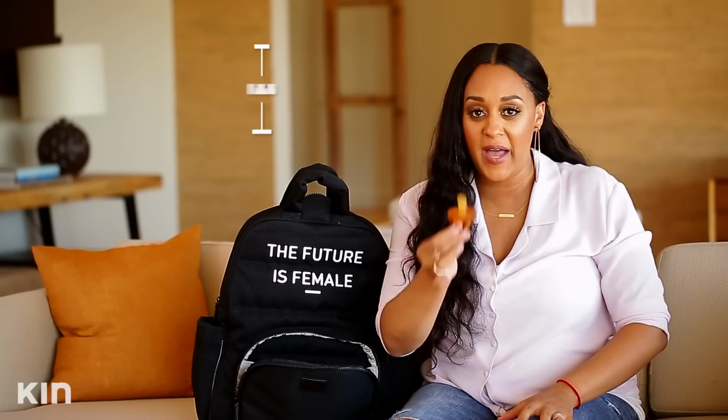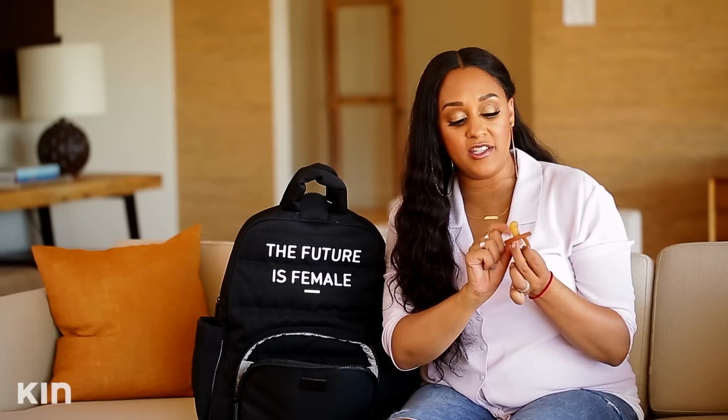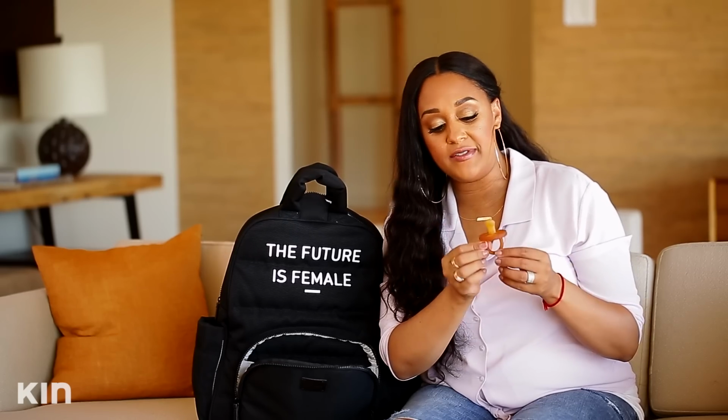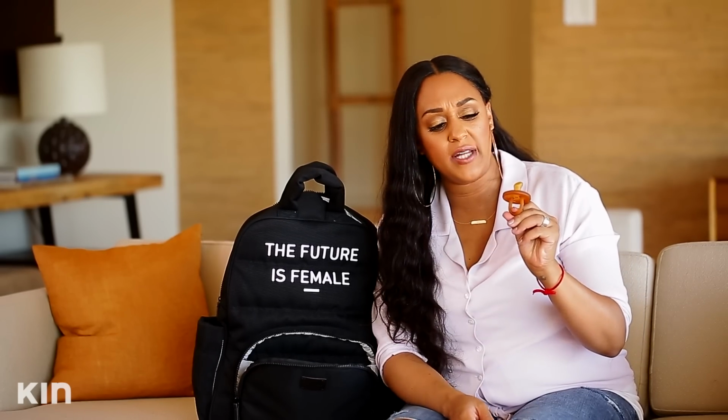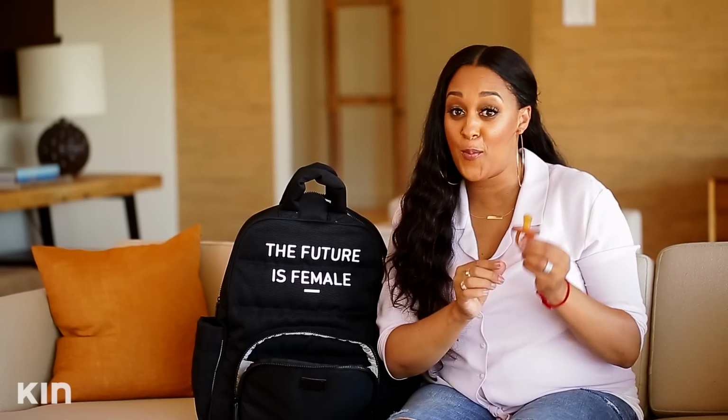Can't forget the pacifier. Pacifier is really important, and I love these pacifiers. They're all natural. My daughter loves it, and I remember we used to have pacifiers like this. I remember I used to use a pacifier like this when I was a little girl. So yeah, pacifiers are important too.